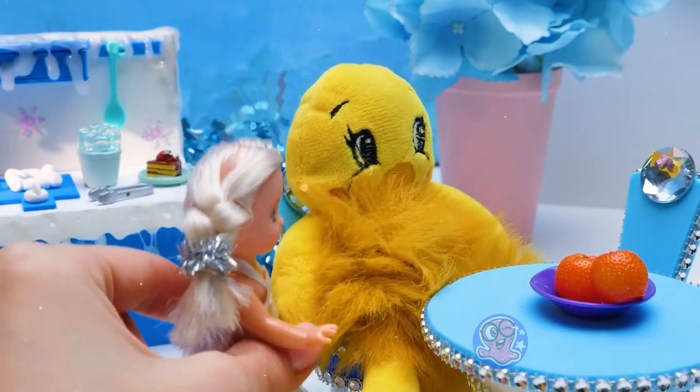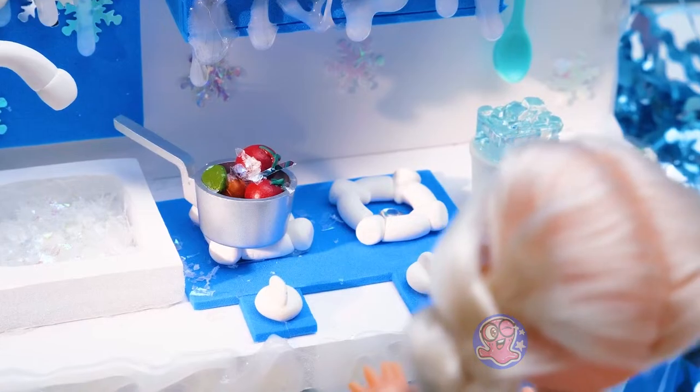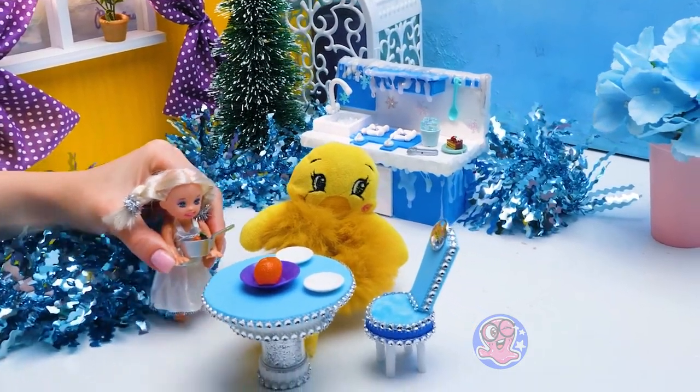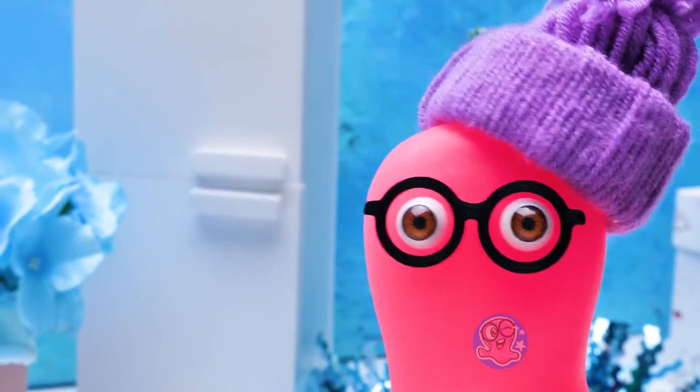Have a sit here, Mr. Plushy Duck. Would you like some refreshments? Let's see. A delicious stew made from fresh snowballs! Here you go! Bon appetit! It's so cute that even with her toys, Elsa behaves like a princess.